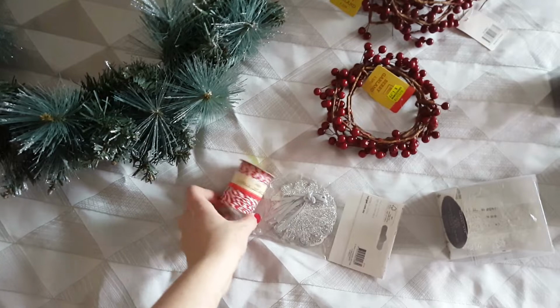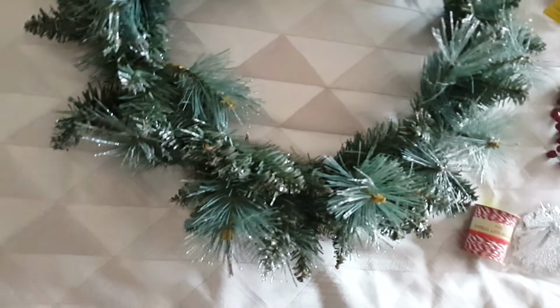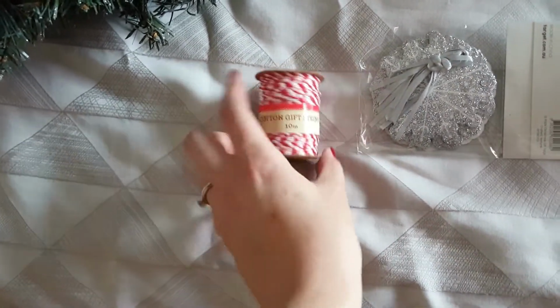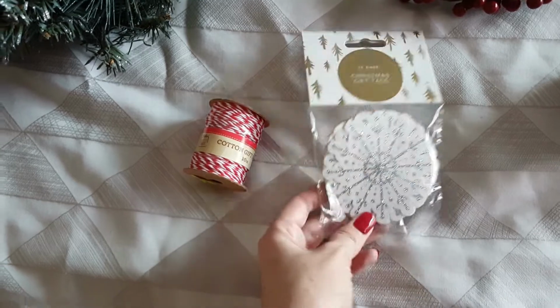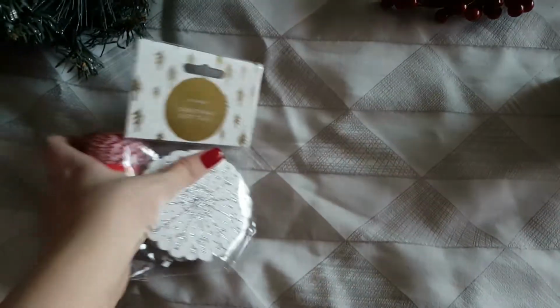And from the dollar store I got, yes mate, oh you broke it, you probably broke it. From the dollar store I got some red and white candy stripe sort of twine. That's for scrapbooking really, for my December Daily I think I'll use it for. And I got some gift tags. These are from Target, glittery gift tags for the same reason, just for scrapbooking.